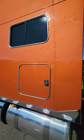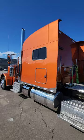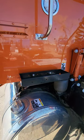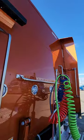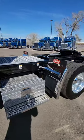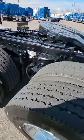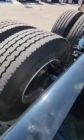Love how that turns from a copper color to a golden color, and then orange. Really great color, guys. It's got load locks on it. Catwalk toolboxes. Peterbilt quarter fenders. Flex air suspension. Disc brakes.